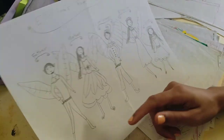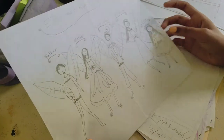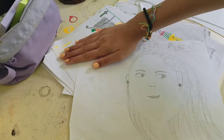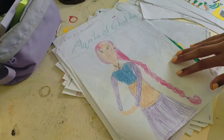I actually really like Ellerina's mom's dress. It's actually pretty. The dad's hairstyle. Oh my gosh. Okay, starting to get into some realism here. Here's a little simple marker sketch.